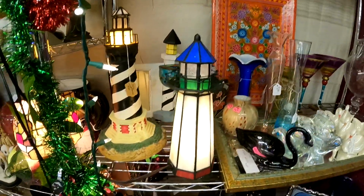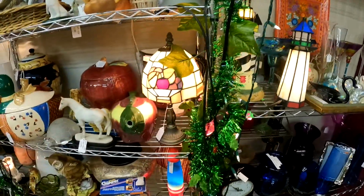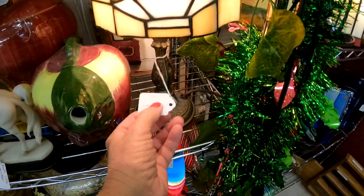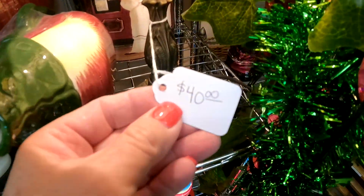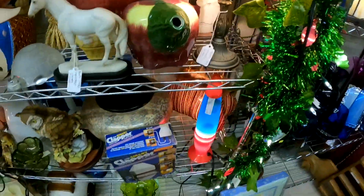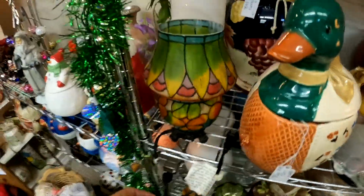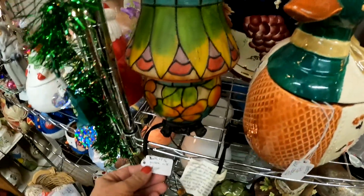Okay, so look at these little lighthouses. They're so cute. I love anything to do with stained glass, which is probably why I'm always selling it in my booths, and I'm definitely attracted to it. So it's a law of attraction, right? I'm always finding stained glass lamps everywhere I go. This one was really unusual, I thought.